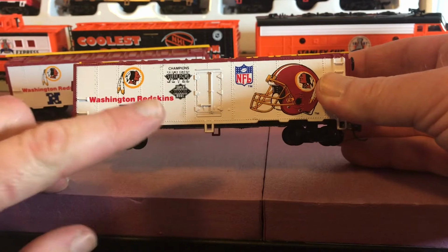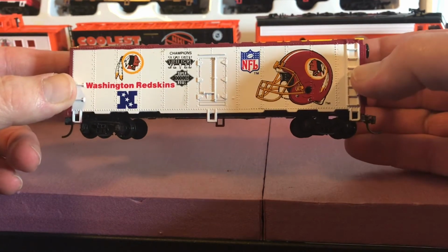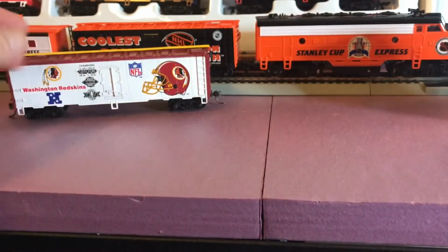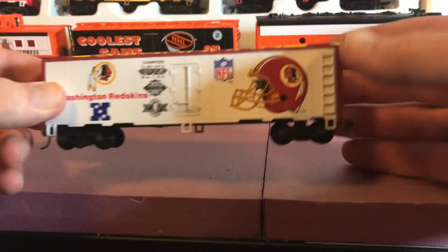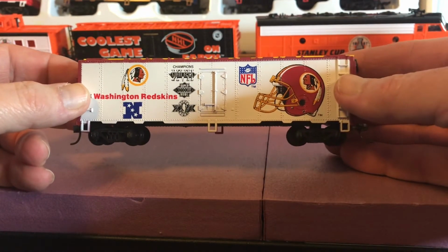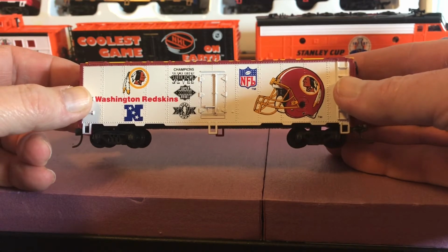And as we all know, they don't use this name anymore, which I have no problem with. I think they should go with Washington Warriors. I think it'd be much cooler anyways. And then I have the car that came out after they won their 3rd Super Bowl. So, these are old because Washington hasn't won a Super Bowl in I don't know when.